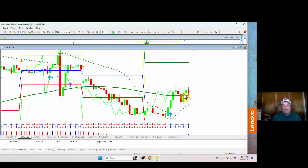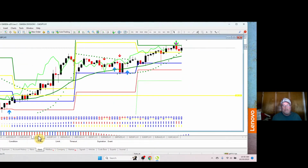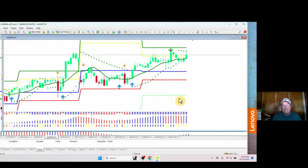EuroCAD, expecting a gap fill up in here that may not happen today. CAD yen has made a sell. There was your poke up right there to get in your sell. That's your stop. Now you just got to monitor it. If you got in, it's come down some. Aussie yen making a push up. It's got a 1-hour sell. Same thing. If you wanted to sell there, that's a stop. But I'm expecting a move up into here.